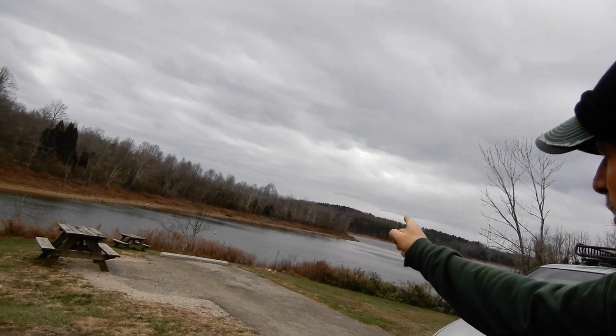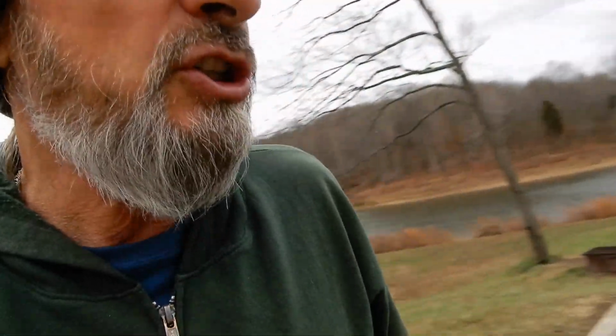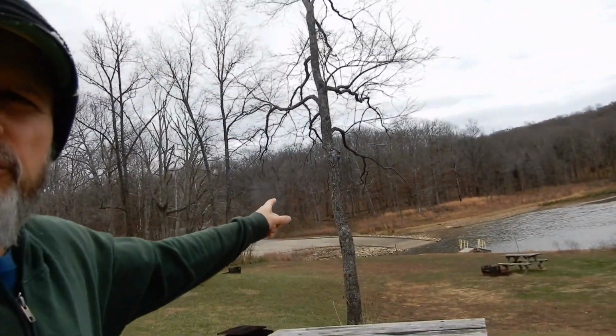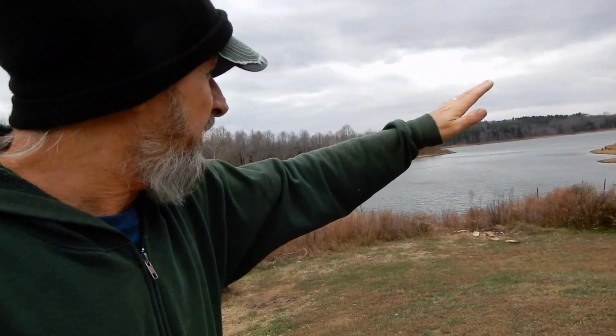The Fisherman's Campground. This here is Patoka Lake in Wycliffe, Indiana. It's a beautiful lake, good fishing, good hunting, good hiking. Now this over here is the boat ramp. Out on the big lake there, it's pretty windy. I can really see the wind going by.